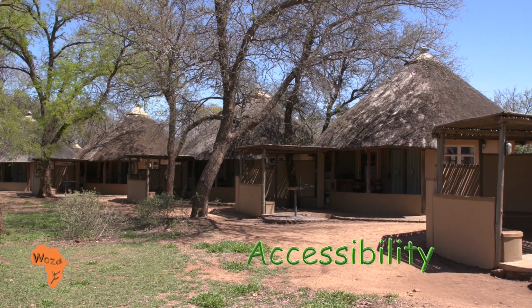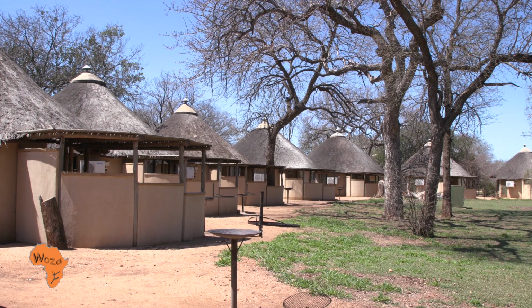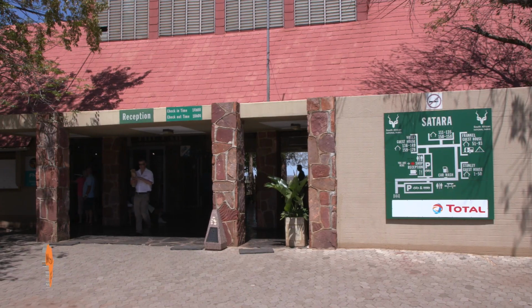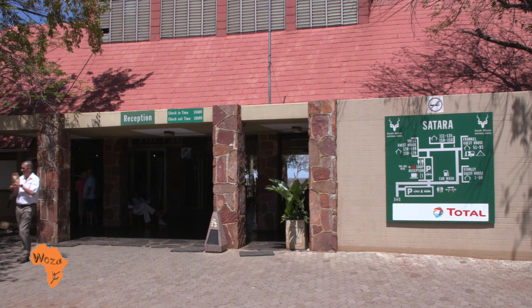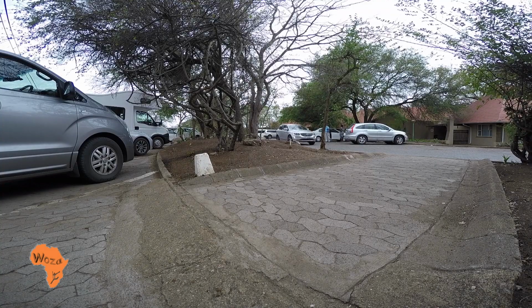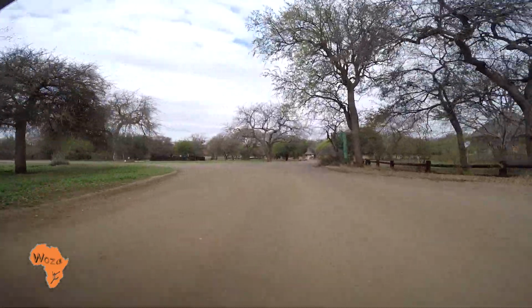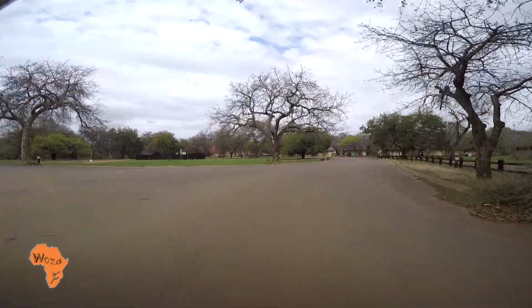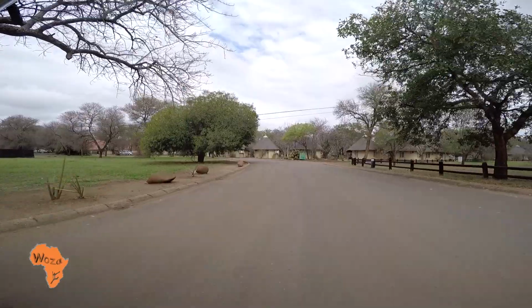Of the total 152 bungalows, there are 6 which have been designed for guests with disabilities. On arrival, guests need to check in at reception. There are 3 designated disabled parking spaces. From an accessibility point of view, the camp is entirely flat. This makes getting around the camp easy via the network of roads.